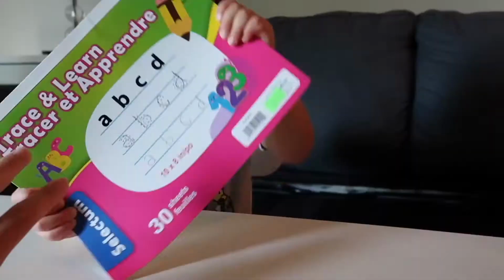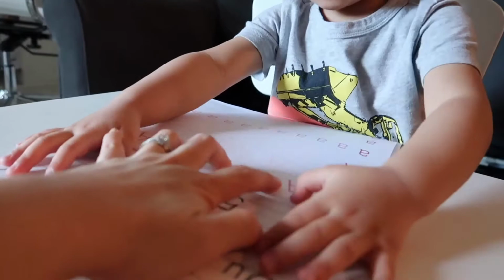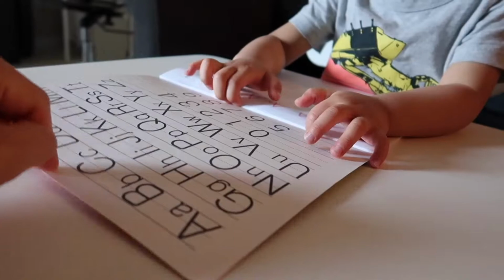And we're just gonna learn about alphabets and letters. Can you open the first page, baby? So this one is a tracing, but today we're not gonna do that. We're just gonna learn the capital letters A, B, C, and the small letters and the numbers.